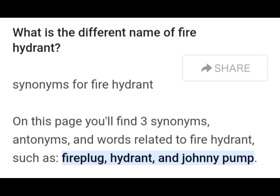What are the different names of a fire hydrant? Synonyms: on this page you will find synonyms and words related to fire hydrant, such as fire plug, hydrant, and Johnny pump. Johnny pump means a jockey pump. A jockey pump maintains the pressure all the time.